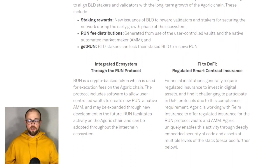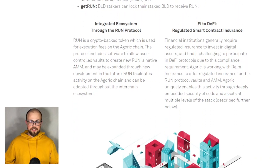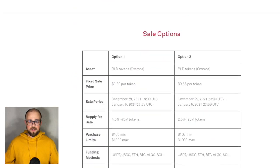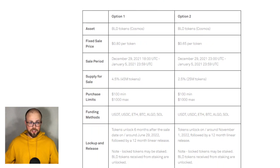BLD stakers can log their staked BLD to receive RUN. Everything is clear here, and if you want to get more information, you can look through this information on CoinList. Read about integrated ecosystems through the RUN protocol and fee to DeFi, regulated smart contracts, insurance. So what else? Let's speak about sale options.